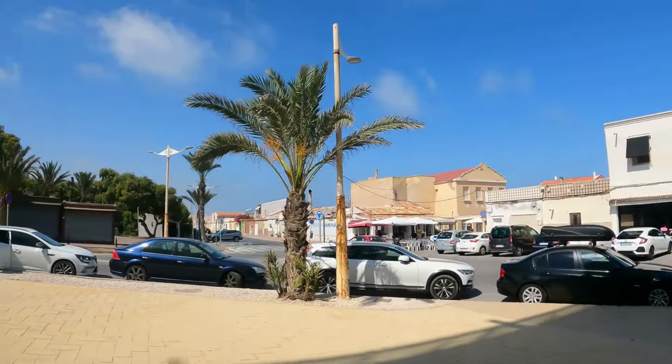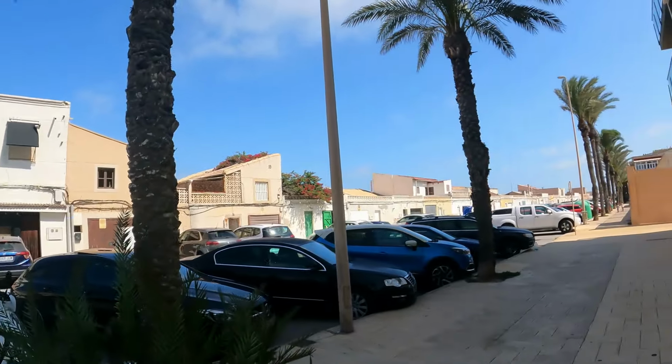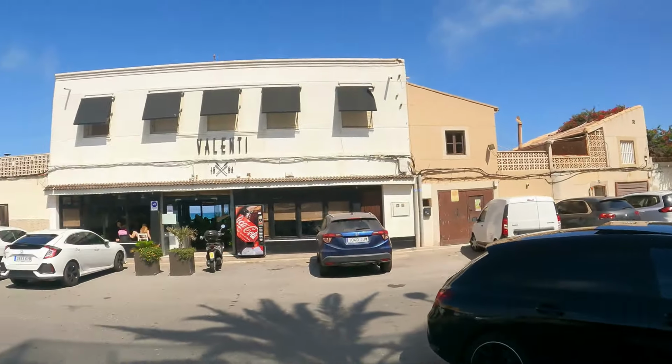So if you come along and you see white line bays marked out, you can literally park in these bays as long as you like, as long as there's not a disabled sign.